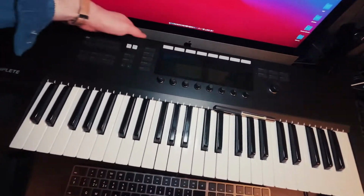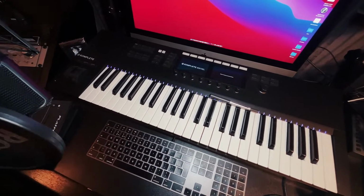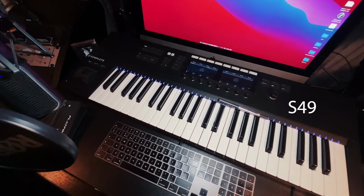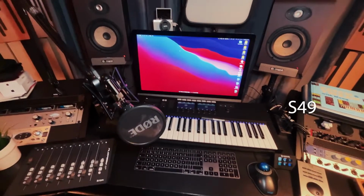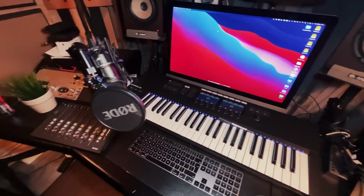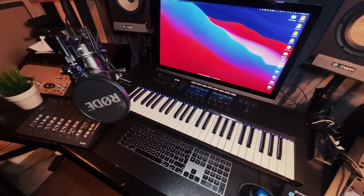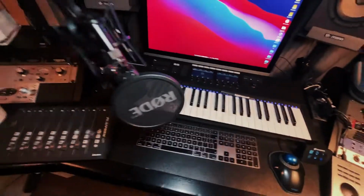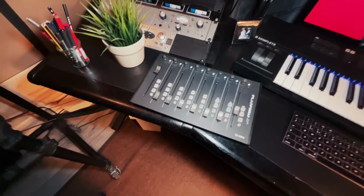My main keyboard for now is this Native Instruments Complete Kontrol K49, I think this one is called. I like it, it's good. I sort of need to use this one because I'm developing instruments that have NKS integration, and I need something to test them on. But it is good. I like it. My main MIDI controller is the Icon Platform X Plus.